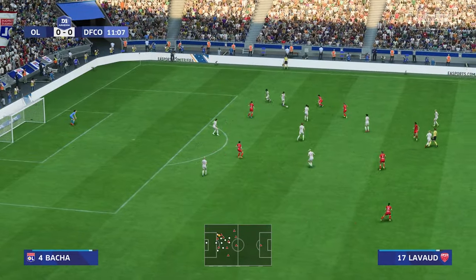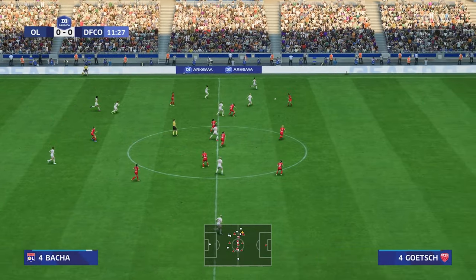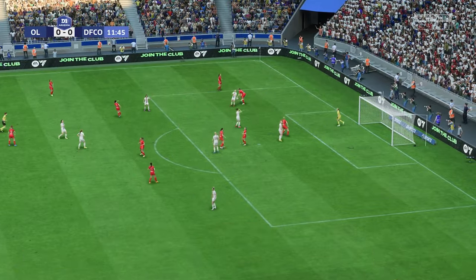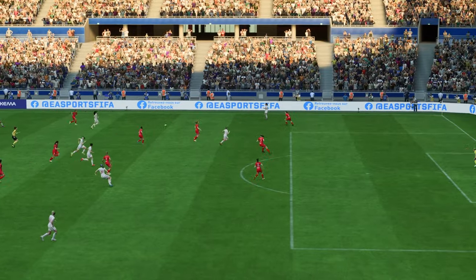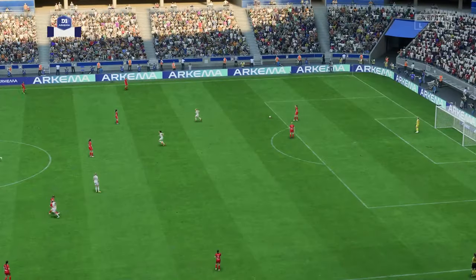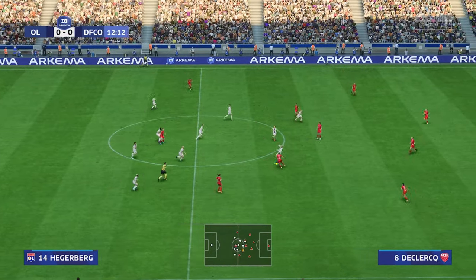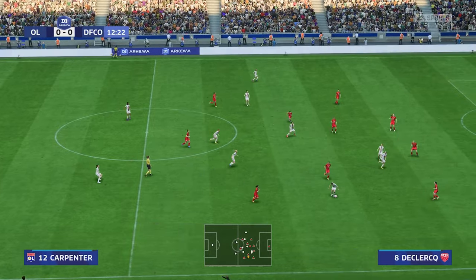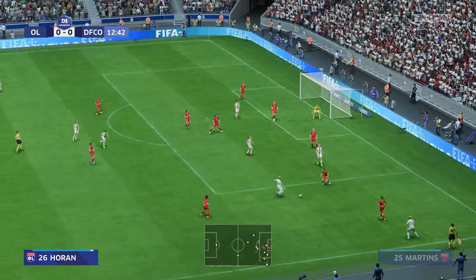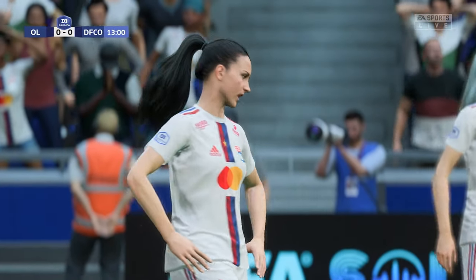And the emphasis is on creativity. But timely defending when it mattered. Le Sommer. Running with the ball confidently. Oh, a nice looking pass. And just slightly offside. Carpenter. Plenty of players waiting in the middle. Firing it towards goal. Oh, that's top-notch goalkeeping, you've got to say. A corner will ensue.